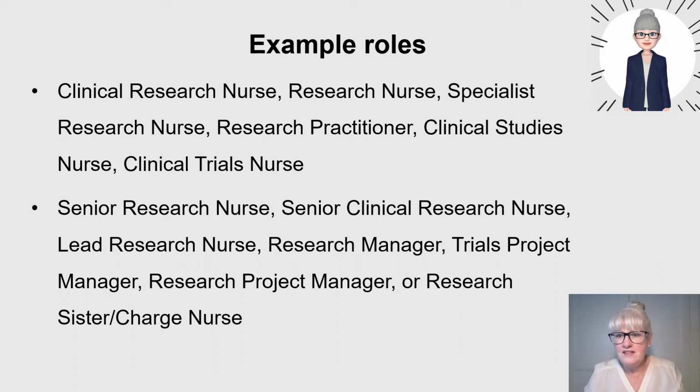So, firstly, looking at some example roles, when I scoped what roles were out there recently, you'll see that there's a lot of different titles and different ranges of pay scales and nursing bands. So some examples: clinical research nurse, specialist research nurse, research practitioner, clinical trials nurse. And then you've got more senior level research type posts like senior research nurse or lead research nurse, etc. And some of these roles may be NHS research posts, or they might be university posts or joint appointments where they're half funded by an employer and a university, or they may link to private companies or charities.